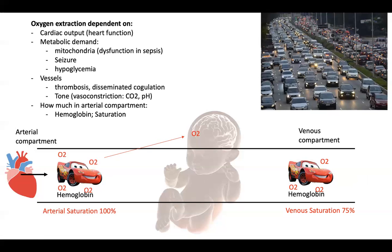Same thing if your metabolic demand is changing. Think of a baby who has a seizure and is really demanding a lot of oxygen. Then it's going to extract a lot of oxygen. Another way is if you think of a brain that is completely stunned, or a tissue that is not extracting oxygen, then in the venous compartment your saturation will start to rise, because if you don't have any metabolic demand, then you don't need that much oxygen. So think of a newborn with severe brain injury, brain damage that has a lot of tissue necrosis. Think of any kind of tissue that has mitochondrial dysfunction.